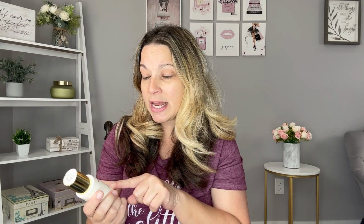So let me tell you a little bit of the claims of the Great Skin Priming Moisturizer because it is one of their new products, so you may not be familiar with this. Now this is, I think, 50 ml. And it retails for $38. So I do want to just look at my notes to make sure that I do tell you everything about this. It's a lightweight formula that absorbs quickly so the makeup goes on more smoothly.